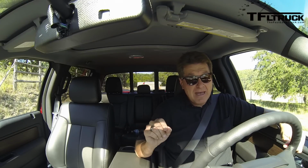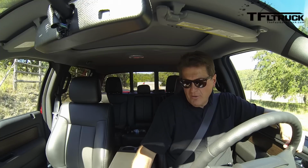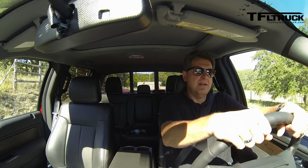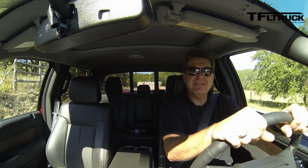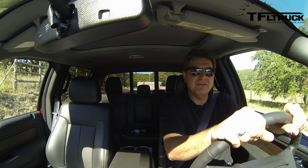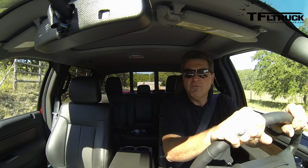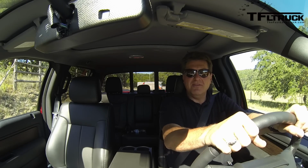Now keep in mind that I will just floor it because, well, that's the way that most people drive, and I am going to keep the air conditioner on because I'm in Texas and it's blazingly hot out there, so deal with it. All right, here we go. 0 to 60 in the F-150, real world testing. I'm just going to floor it, and we're going to see what this Ford will do.